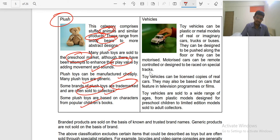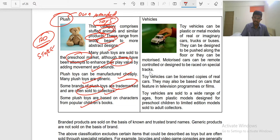So again, one thing is we can have our own branded toys. That is one thing I can say. We can go with own branded toys. We can demand for that because, as you will learn later, we have 120 stores in Wisteria. So we have a very good, strong supply chain in the market.